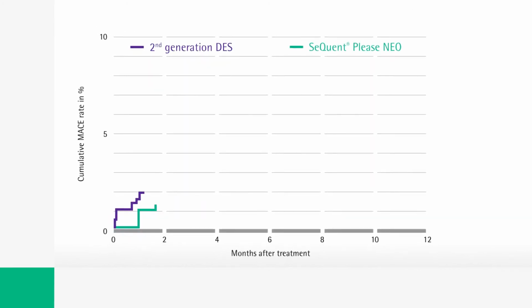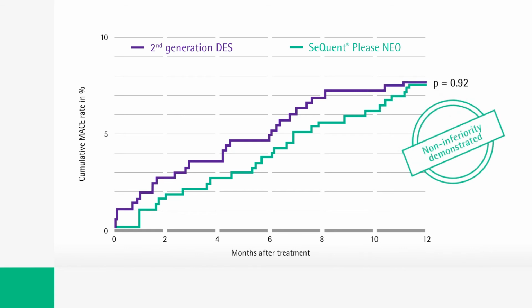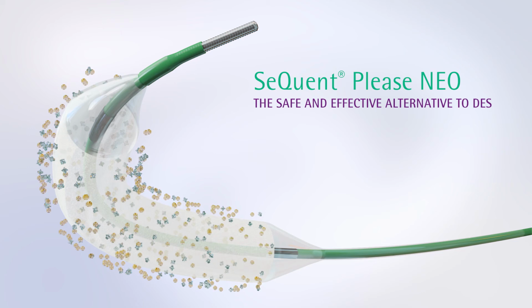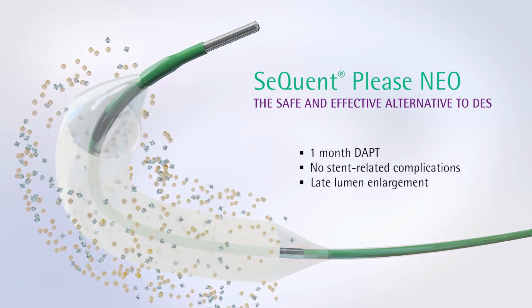At 12-month follow-up, the primary endpoint MACE was comparable between both patient groups. SeQuent Neo is therefore a safe and effective alternative to DES, offering additional advantages of implant-free coronary angioplasty.